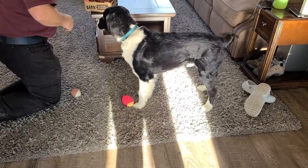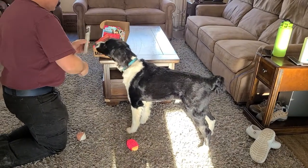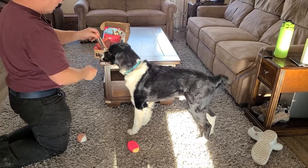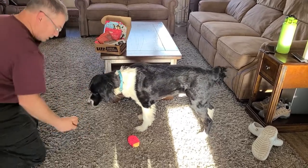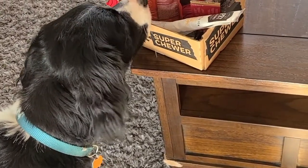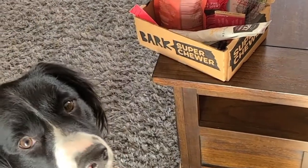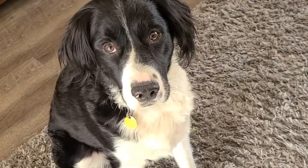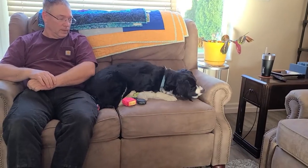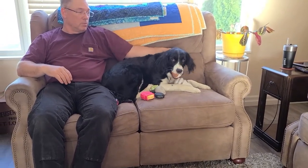There's other stuff in here, too. What do we got? We got some chew sticks. What'd you get over here? Some other pork chew sticks. Yeah, you can have those later. Look at these toys, huh? Do you want another treat? Happy dog sitting here with all his toys. Good boy, Bear. Good boy.